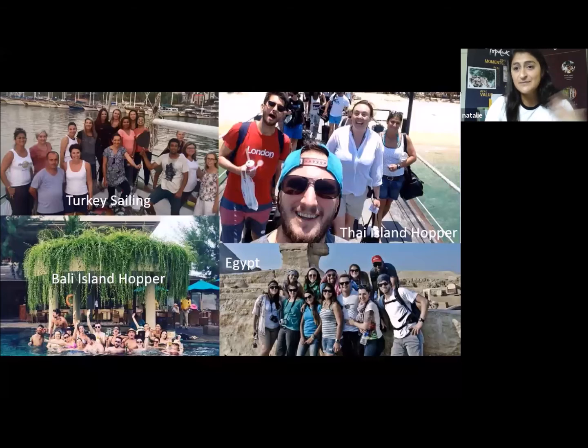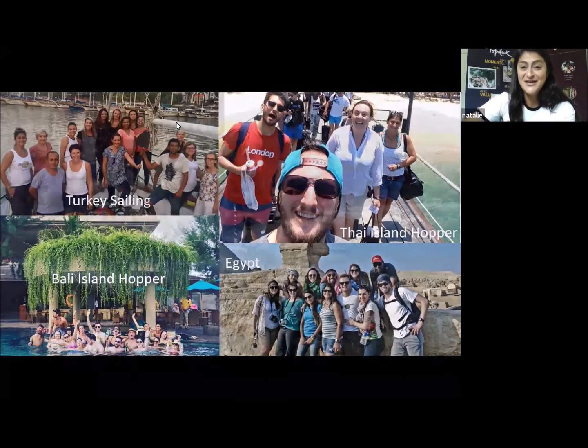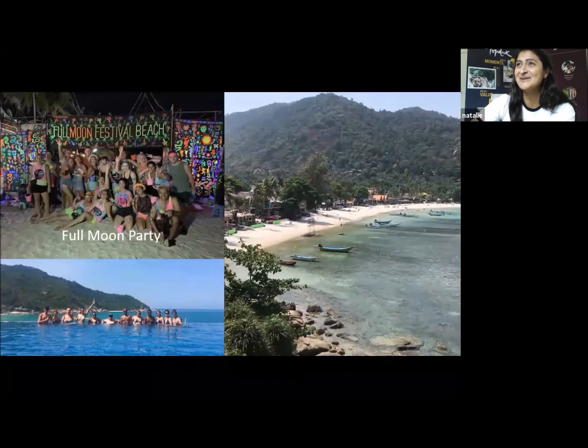In saying that, I myself have done a lot of Topdeck trips as my own personal holidays. Last year we went to Thailand. We did a Thai island hopper, and this is what I love the most. The night before, our hotel was right on Haad Rin Beach, so it was full moon party, living our best lives. The next morning, the beach was as if nothing had even happened.